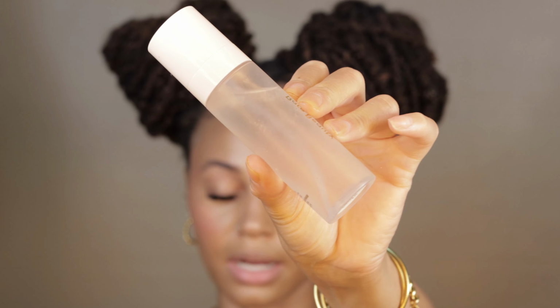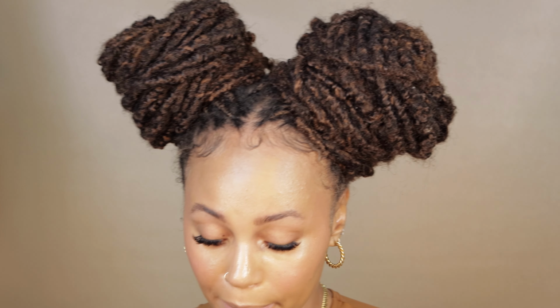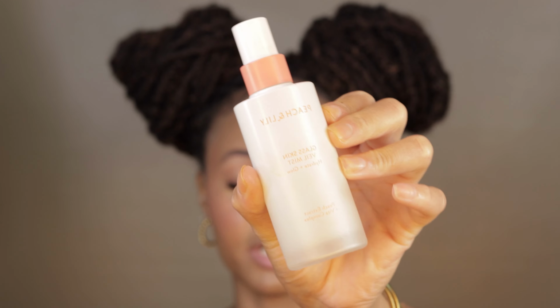Morphe and Peach and Lily, so I'll get to this one. But the Rare Beauty setting spray, as well as Morphe has a luminous setting spray. Love this. This will literally give you a glowy finish, as well as this one. I'm going to use my Peach and Lily Glass Skin Veil Mist. It's supposed to hydrate and glow. I actually have really been enjoying using this. I also use this in my reel as well.